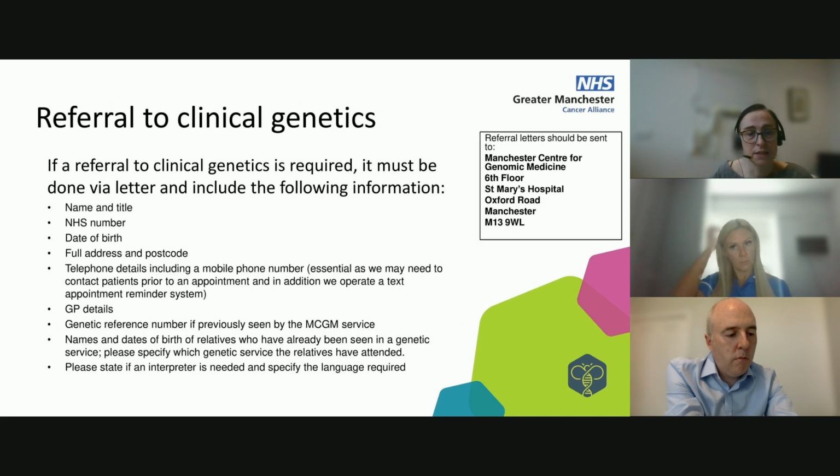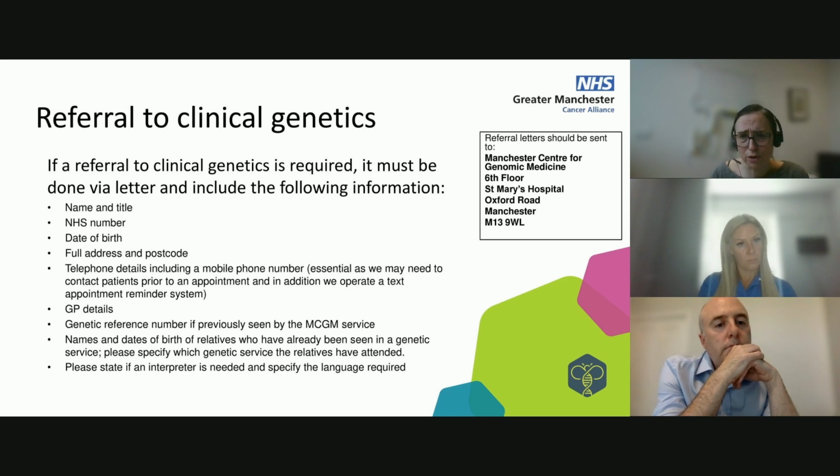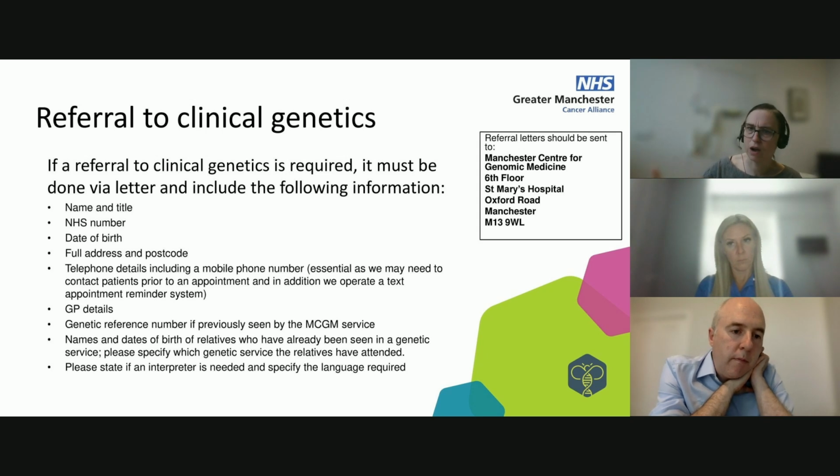And when you're thinking about referring into clinical genetics, our contact details are there. So we are based in St Mary's Hospital in Manchester, and it's very helpful to have any information that you would usually put on a referral about a patient anyway, in terms of their demographics. But if you have taken a family history, if you've used a Manchester score, any of those pieces of information would be really helpful. If when you're doing that family history, someone says, oh, I think my cousin, my aunt, my daughter, somebody was seen in genetics, if you're able to put in that information, it would be really helpful, because we can try and tee up the files here. And it is always helpful to know in advance if we need to have an interpreter, just so that we can make our sessions a little bit more accessible and useful for our patients.